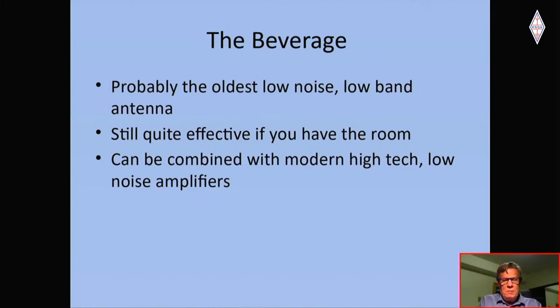What people don't understand about the Beveridge antenna is that it is vertically polarized, even though it's a low strung wire. If you look at some of the details of how it works, it's actually very strongly polarized off the end. So it's a very different kind of antenna than most of our conventional resonant antennas. If you haven't used a Beveridge, it's really quite an eye-opener.